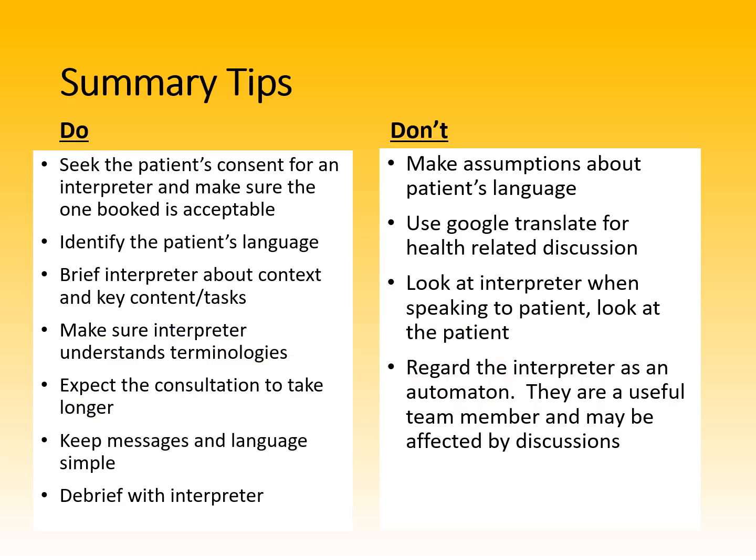So just some summary tips. Seek the patient's consent and make sure one is booked is acceptable. Gender, language. Identify the patient's language. Brief the interpreter about the context and the key content or tasks of the consultation. Make sure the interpreter understands terminologies such as hospice, palliative care, often not translatable. Expect the consultation to take longer. Keep messages and language simple and debrief with the interpreter.